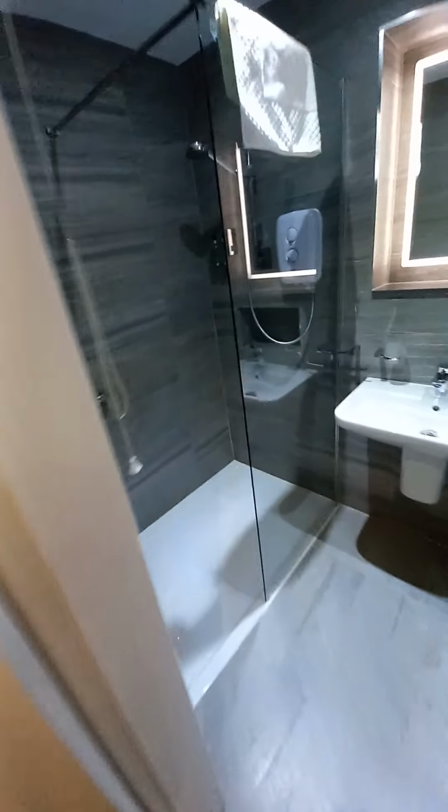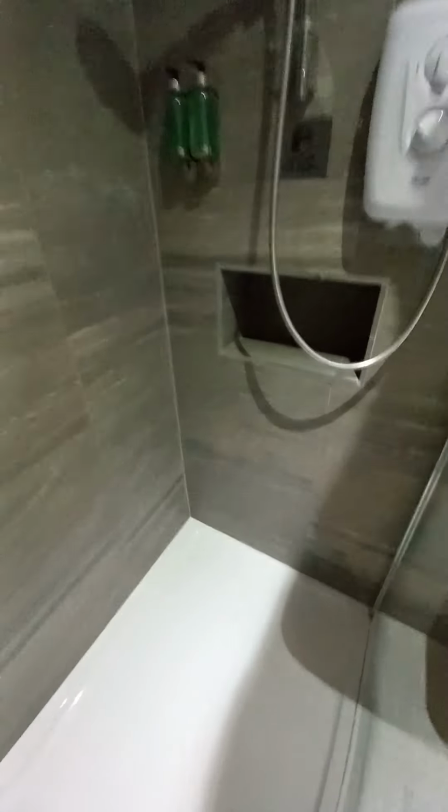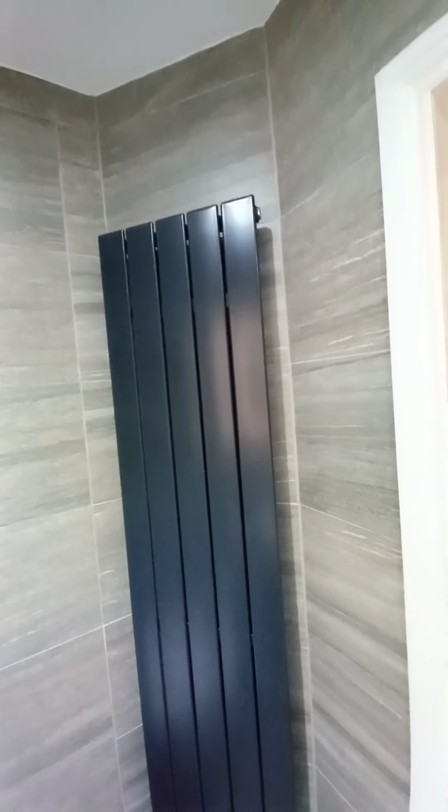Bed seems quite comfy. It's a really nice bathroom. My wife has commented she wants a walk-in shower like this. That's me. Yeah, it's really nice bathroom. It's finished off quite nice really.